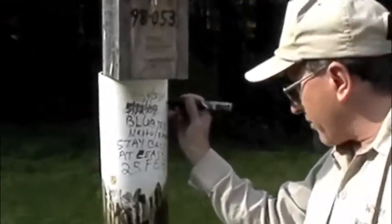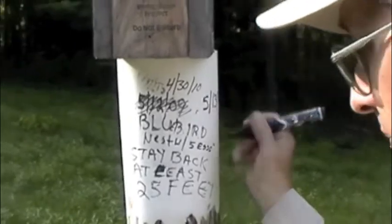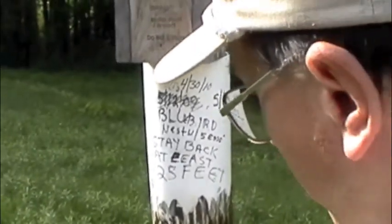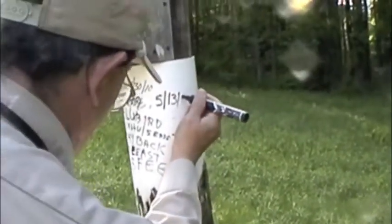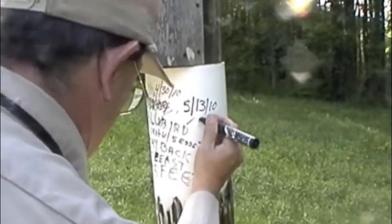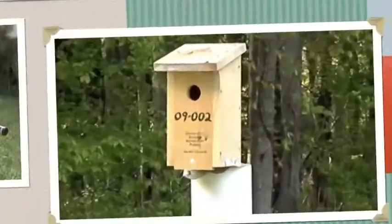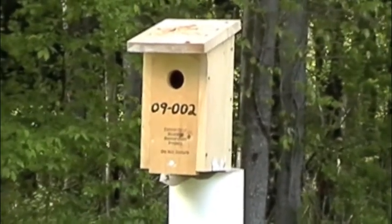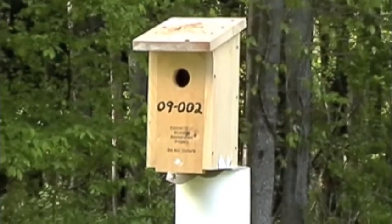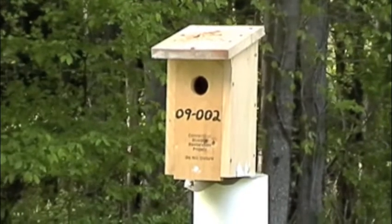So then what I do for the public, so they know, is we write on the PVC pipe raccoon guard, which is absolutely positively essential for their well-being, along with grease on it as the extra deterrent to the raccoons. We write on what is currently in there. This bluebird box is brand new, replacing an old one that fell apart after 11 years of usage. We don't let them get into poor condition for the sake of the birds.